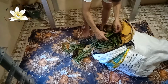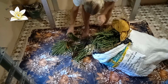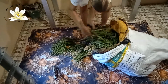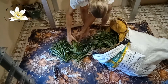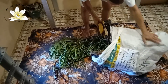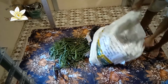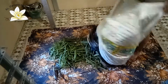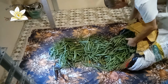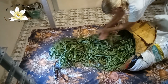Not good. Not really good. Unfortunately, it's very hard to find dried beans in Indonesia. Probably the same problem everywhere is that vanilla takes time to grow and people don't want to wait. People prefer to sell some rubbish instead of good things.